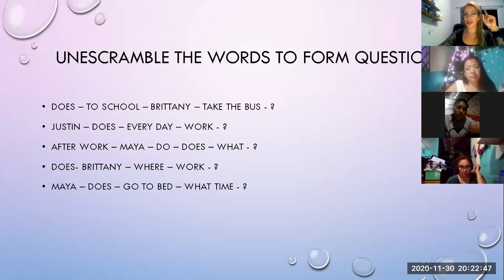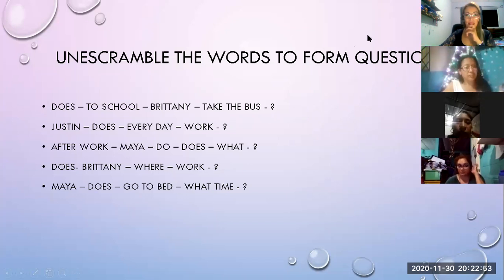Si es yes no question, va primero el auxiliar. ¿Qué va después? El subject. ¿Y luego? El verb. ¿Y luego? Complement. Y por último, question mark. Excellent. Entonces, si es una yes no question, esta es una yes no question porque no veo ni una WH word. Ok, entonces, ¿cómo nos quedaría esta?